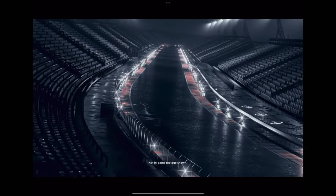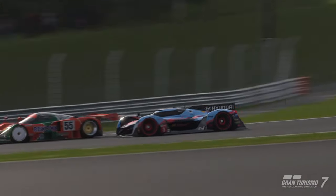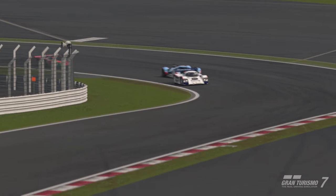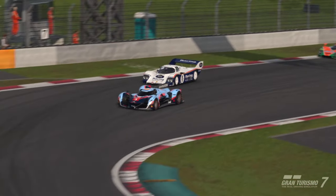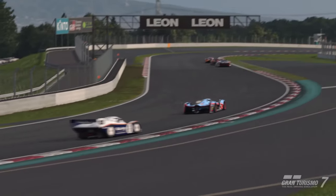And if you've not already seen, the other VGT car we're getting is a Genesis. A very mysterious clip where you get literally no view of the car whatsoever. But judging by the sounds of it, I'm hoping it is a Group 1 car, because it sounds like the Hyundai N2025 VGT car. And if it is, it'll be good for grinding. But if it's not, it's just another pointless car, really, at the end of the day.